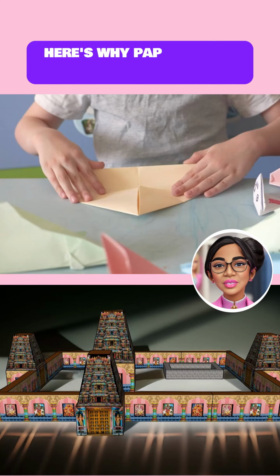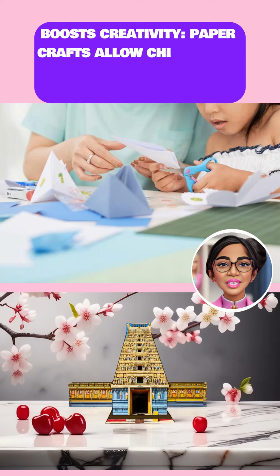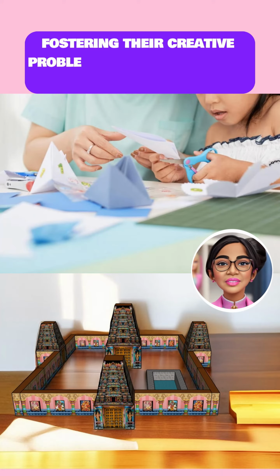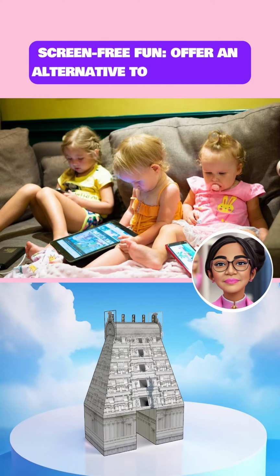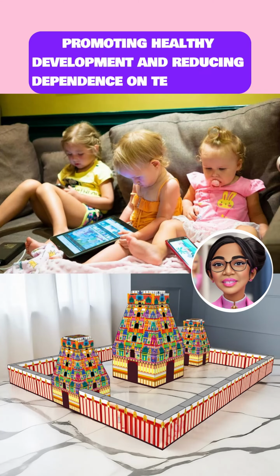Here's why paper model crafts are a game changer. Boosts creativity. Paper crafts allow children to experiment, design, and build, fostering their creative problem-solving skills and imagination. Screen-free fun. Offer an alternative to screen time, promoting healthy development and reducing dependence on technology.